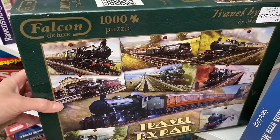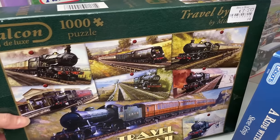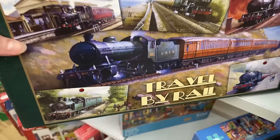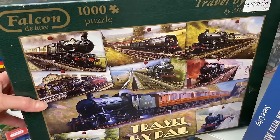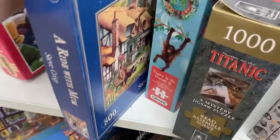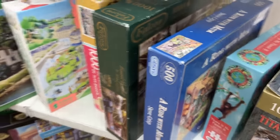We got trains from Falcon. Travel by rail, 1,000 piece. Oh, there we go. That's the title. Travel by rail. 1,000 pieces. Oh, Jesus. I'm dropping them.